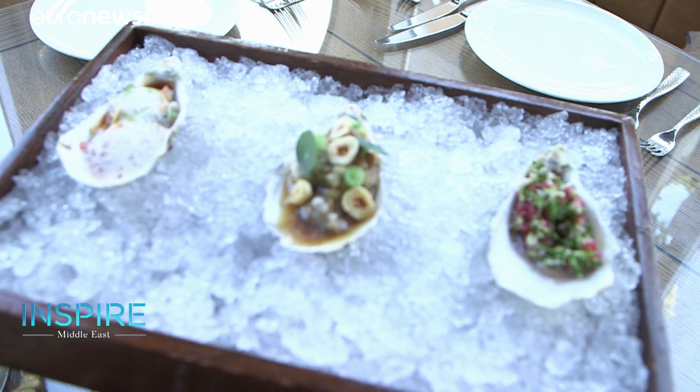Compared to the other oysters, the taste of the Dibba Bay oysters is quite intense, but not overwhelming. The salinity level, the acidity level is still there, but they're not overpowering each other. So for me, it's giving a great opportunity to play a lot with the different recipes, with the different ingredients.